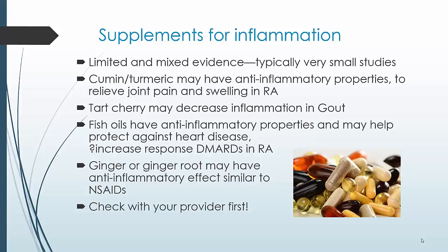Again, go with something legitimate, a good traditional brand, not something that you just found at, Mexico or something. Sorry. Just something from a well-established company, and check with your provider, make sure it's okay. It's also a good idea to check with your pharmacist to make sure there's no drug-drug interactions between the supplement and your traditional medications.